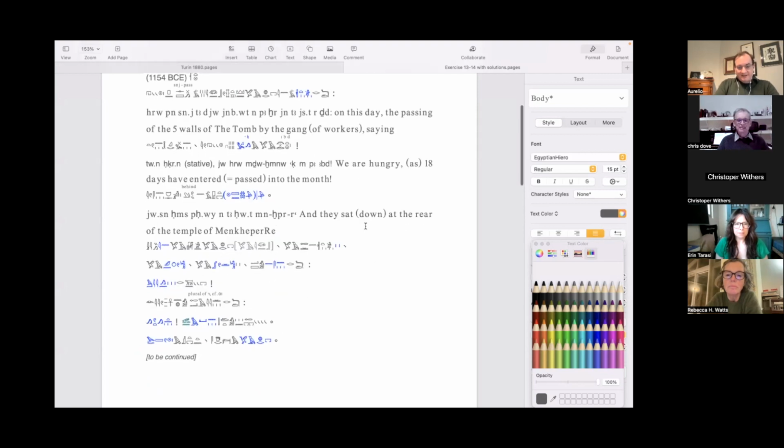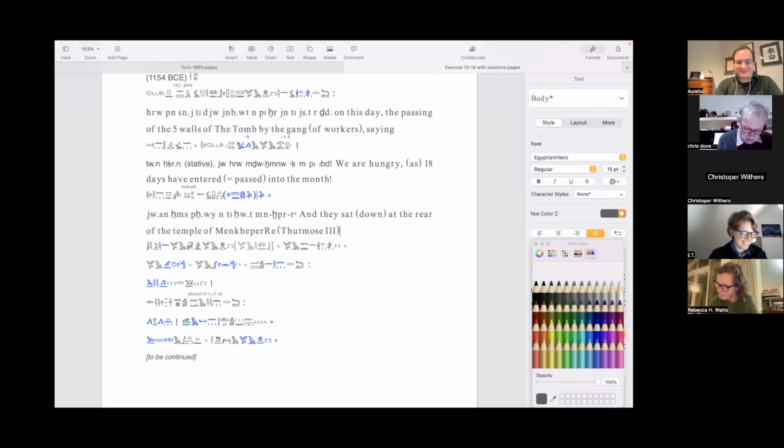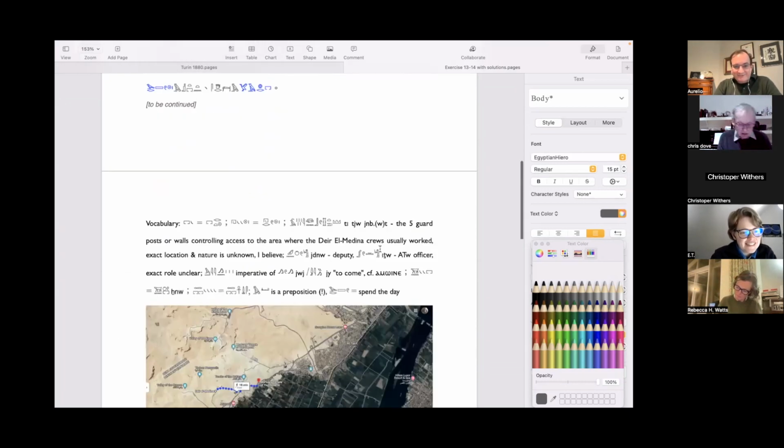Does anybody want to fill in which pharaoh we're talking about? In all likelihood, Thutmose the third. That is correct. There are other Menkheperes, but they are more like 26th dynasty or something, so none of that has happened yet, so it can only be Thutmose the third. All right, perfect. So let's take a look at how far they went.